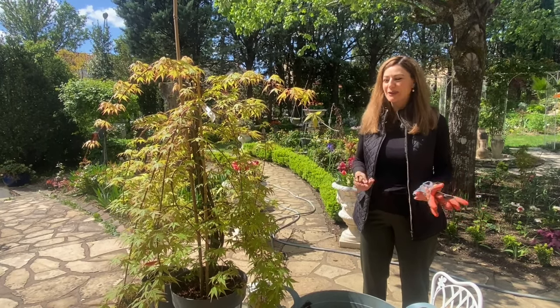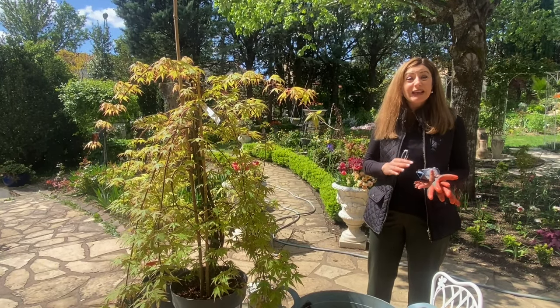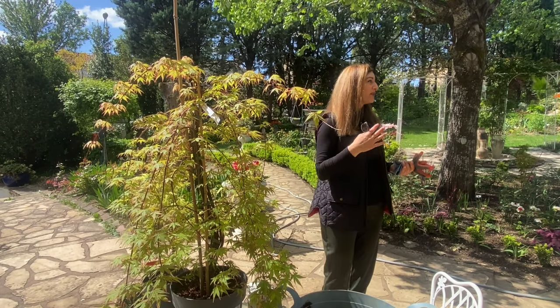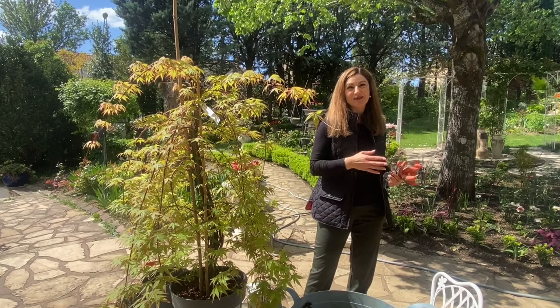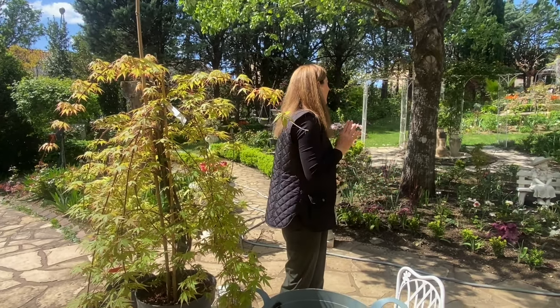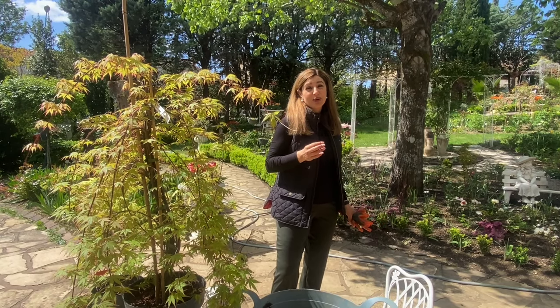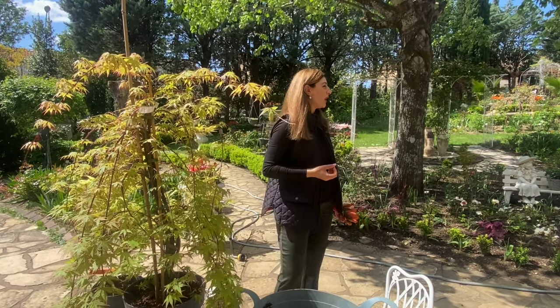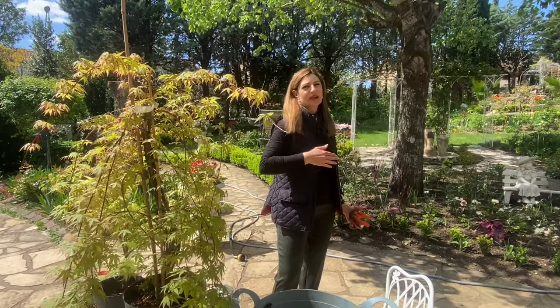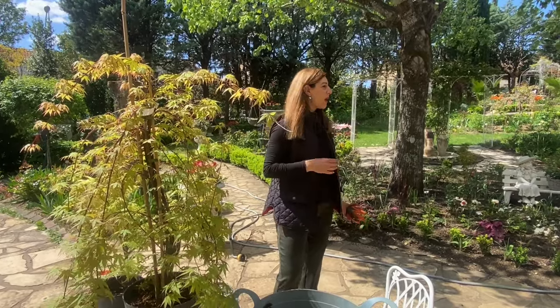Anyway, today what I'm going to do is plant two more Japanese maples. I've talked about it in my previous videos, if you have been following me, that I will do a Japanese maple tour. I do have a pretty good collection of Japanese maples in my garden now. I started collecting most of them last year, some of them the year before, and I started falling in love with them.